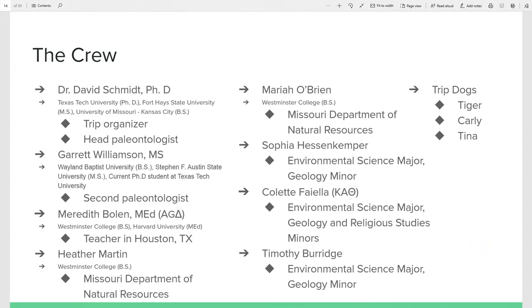Heather Martin, who's a Westminster alum currently working for the Missouri Department of Natural Resources. Mariah O'Brien, another Westminster alum currently working for the Missouri Department of Natural Resources. Our current students, Sophia Hessenkemper, myself, Timothy Burridge, and then our trip dogs, Tina, Carly, and Tiger.